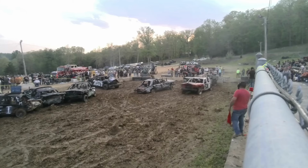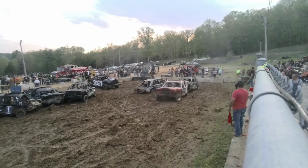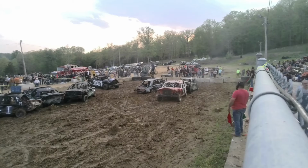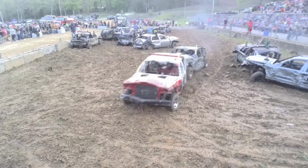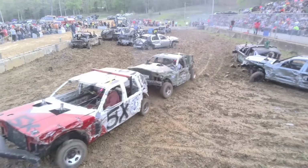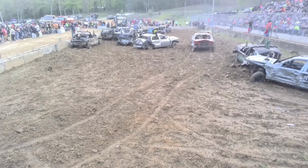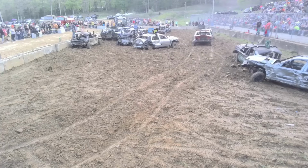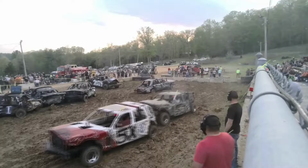Little Roby's on the wall. I think they're gonna leave him there. He's on the wall. Looks like he might be down to two, father and son. Well, might have got him stuck there. Oh, he knocked him out of the hole.